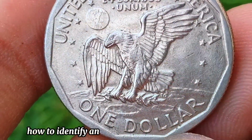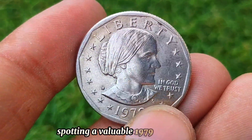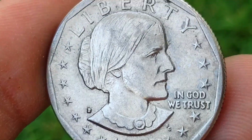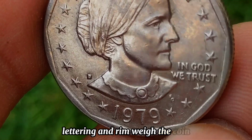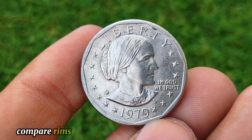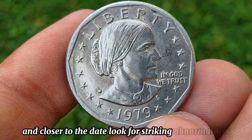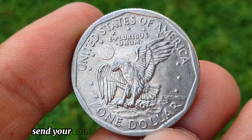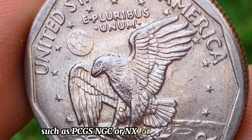How to identify and authenticate a 1979 D error coin. Spotting a valuable 1979 D Susan B. Anthony dollar requires a careful eye. Here's what to do. Use a 10x magnifying glass to inspect the date, lettering, and rim. Weigh the coin. A standard SBA dollar should weigh 8.1 grams. Compare rims. A wide rim will appear noticeably thicker and closer to the date. Look for striking abnormalities, misalignments, missing parts, or strange textures. Send your coin to a professional grading service such as PCGS, NGC, or ANACS for authentication.